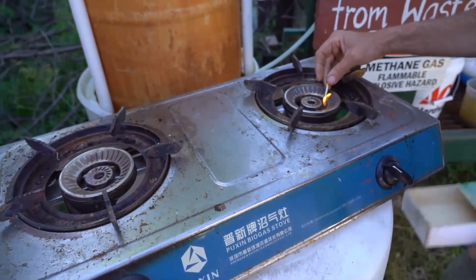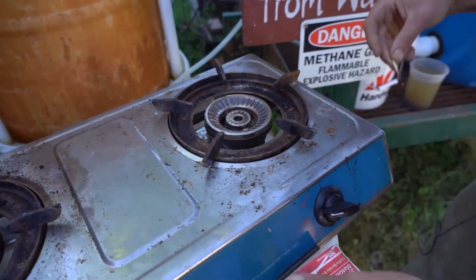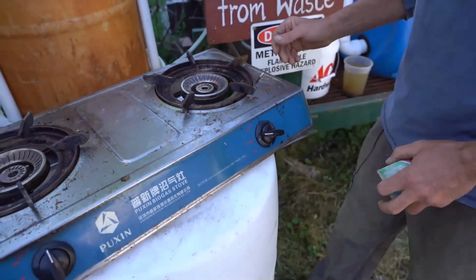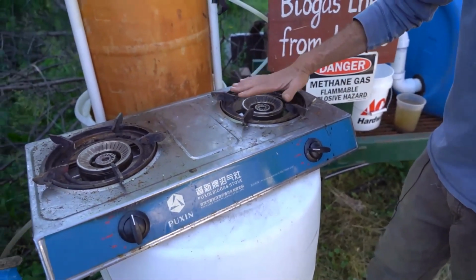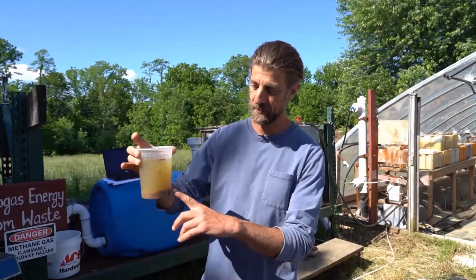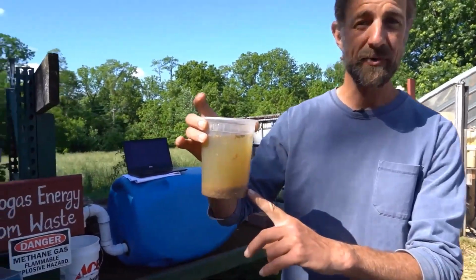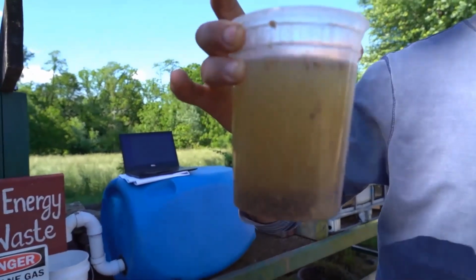So I'm lighting the biogas stove, and this is running on methane produced by the microbes from our cow manure and food waste. You can barely see the flame because it's so clean, but it is actually pretty hot. We're also using brewery grain from Molly Pitcher Brewing Company. That's actually what you see here, spent brewer's grain after beer is made. So this is an example of a slurry that would be used to feed the biogas digester. We've been making biogas on a small scale since 2008, and our current biogas plant, which is a 2,000-gallon pilot scale reactor, has been running since 2015.